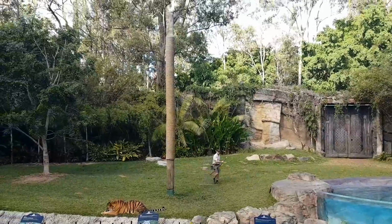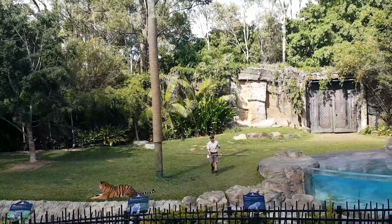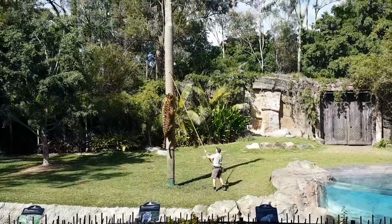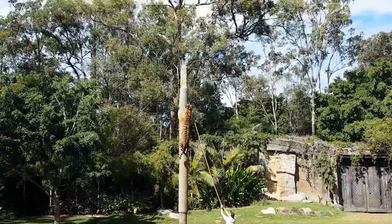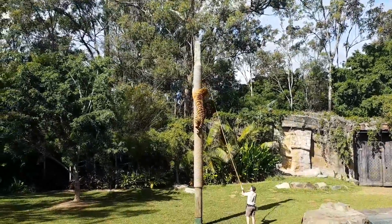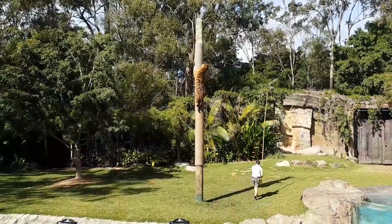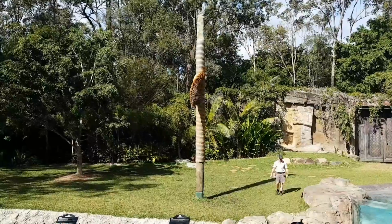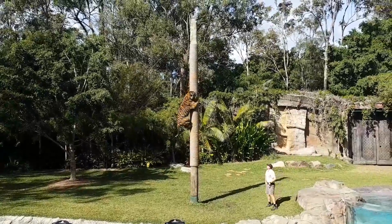Loading up a nice big bit of chicken onto the bamboo pole. That's the reward for doing the climb. If Kai does climb up, he will get that nice big bit of chicken, and up he goes. Run Lucky around today, almost to the top. You can do it!